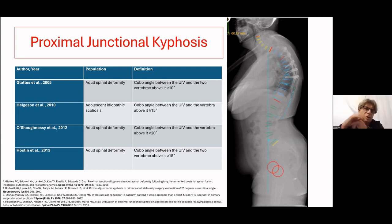Helgeson et al. described proximal junctional kyphosis in adolescent idiopathic scoliosis. He says it is a Cobb angle between the UIV and the vertebra above it of 15 degrees or above. And other authors described PJK in adult spinal deformity populations.